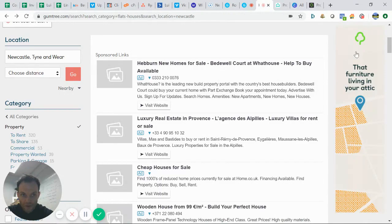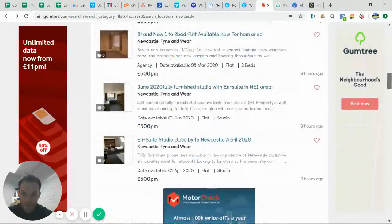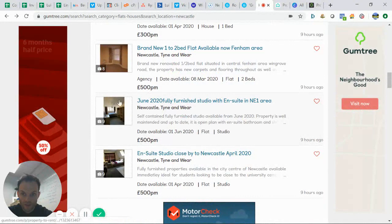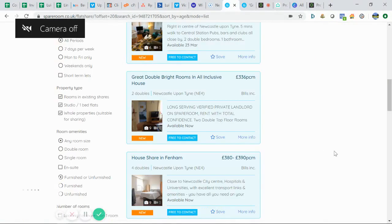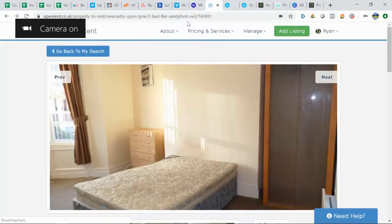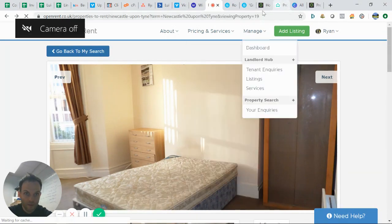Gumtree. A lot of properties get listed on Gumtree. As you see, there's that flat there from OpenRent. Different price, it's 400-500 quid there. I can't remember how much it was on here, but I think it was less than that. So that shows you that they've reduced it, which suggests a bit of a motivated seller, and they're wanting out of that.